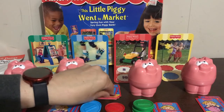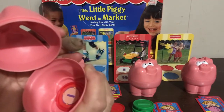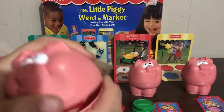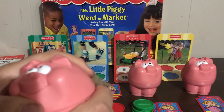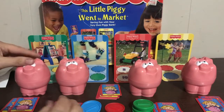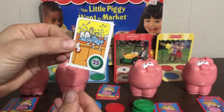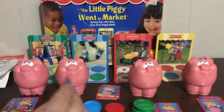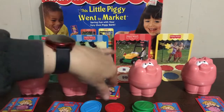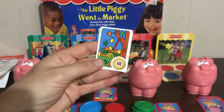It's green's turn. Wow, let's peek at what green needs. Oh, green needs yellow and green. So let's get a green one. Let's get a yellow one. There we go. Blue's turn. Green one for doing the dishes. Goes in. Red's turn. 10 for raking the leaves.